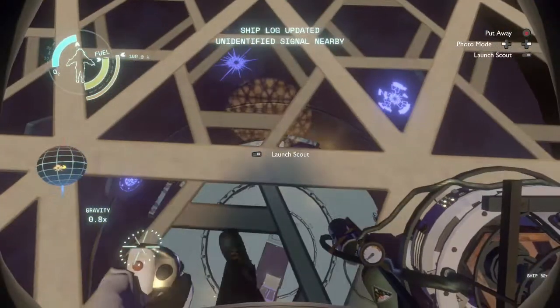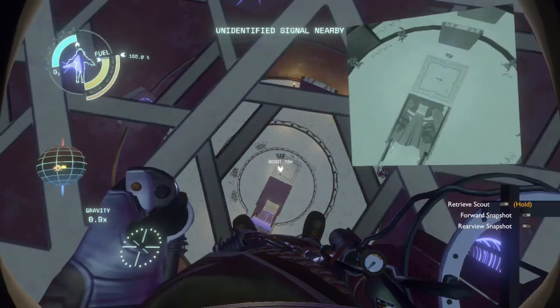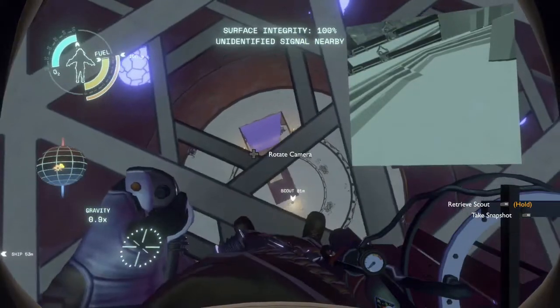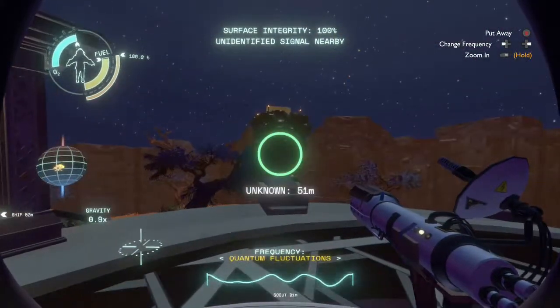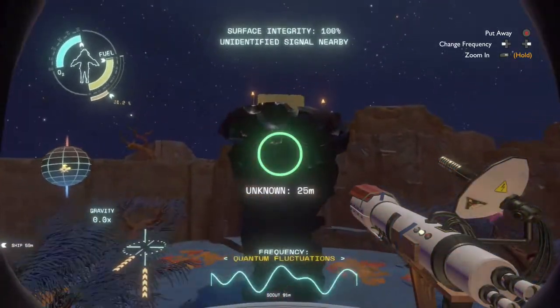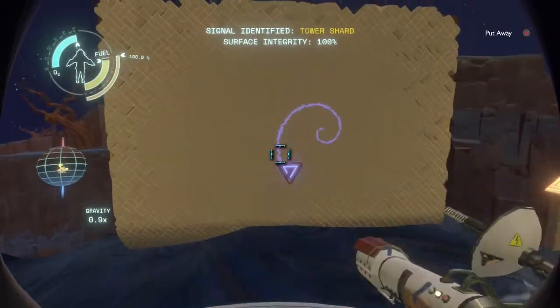Cool, man. Wow. Look at that. Wow, that is a heck of a tower. Tower shard. We're on it.